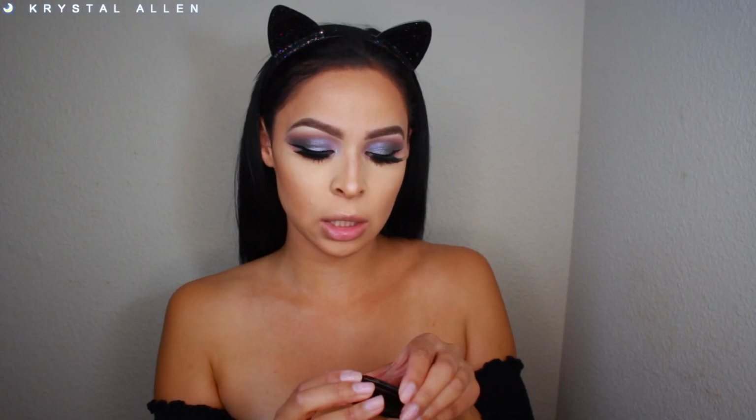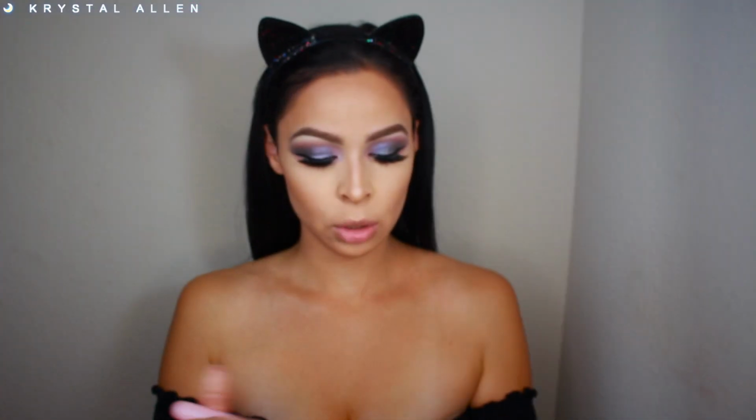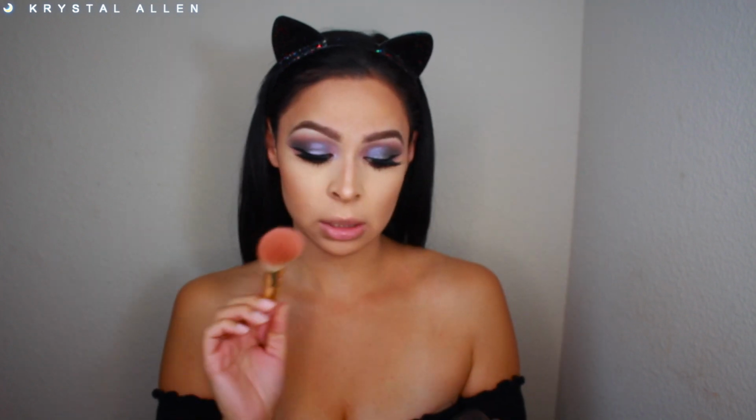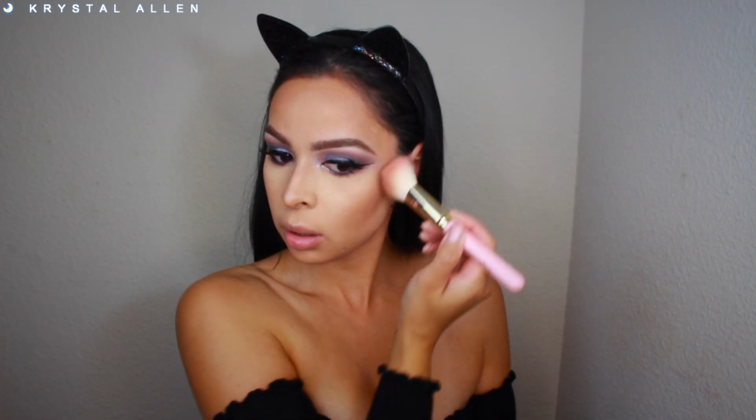I wanna go in with something a little cool tone. Okay, so first we're just gonna bronze. I'm using the Guerlain Terracotta Light Bronzer in 03 Brunettes. Looks like this. We're gonna be a little bougie with our bronzer because it's a holiday and it's okay to get fancy on a holiday. I mean, you can get fancy on any day, but especially during the holidays. So I'm just gonna bronze.